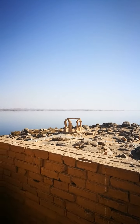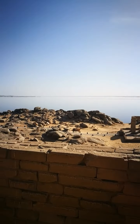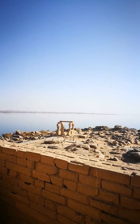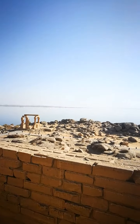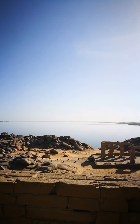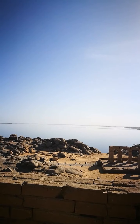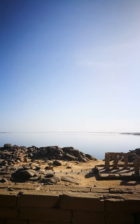Like 57 meters away. This one, and this also is from another village, but they brought it to sit here in this island. And this is all the way, this is the Nile, yeah? All the way to Sudan. They don't have any dam or anything. Abu Simbel and all the stuff in the south is there. Yeah, and so many temples are underneath.